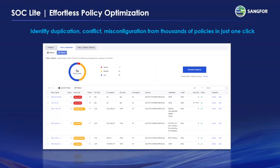Sangfor Policy Optimizer analyzes your existing firewall policies quickly and effectively, identifying issues such as shadowed rules, unused policies, or conflicting configurations. Within just a few minutes, it generates a clear set of actionable recommendations, helping security teams streamline policies, reduce errors, and improve overall firewall performance. In short, Policy Optimizer not only saves time, but also ensures that your firewall remains efficient, clean, and easier to manage even after years of operation.